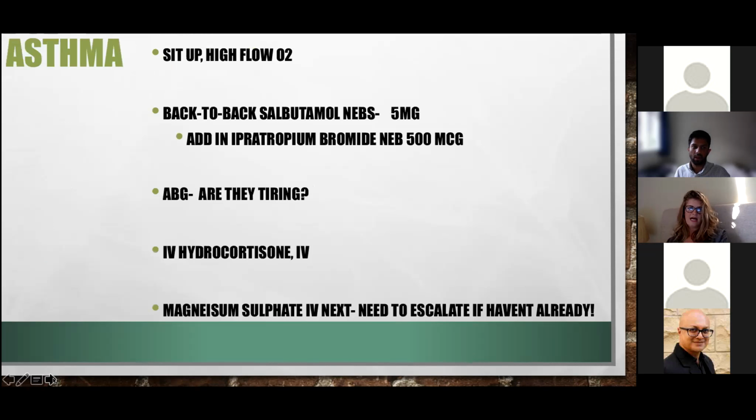Asthma, not too much of that on the wards, more an ED thing, but it can still happen. Same principle: sit up, oxygen. Salbutamol as your treatment, so you back-to-back neb them. That's 5 milligrams of salbutamol. You can add in ipratropium bromide as a neb as well. That's 500 micrograms. Get an early ABG, because you want to know, are they tiring?